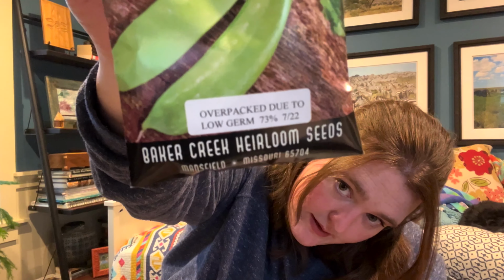So their germination does go down, and they're a low germ, so every once in a while you might see on a packet something like this where it says they've overstuffed it because of low germ. So this germ rate is 73%. That's not that great, so they put more in. But yeah, those are the items I purchased from Baker Creek this year.